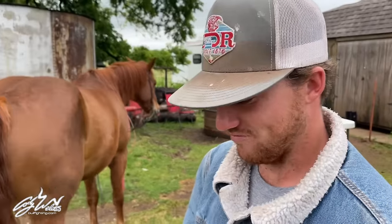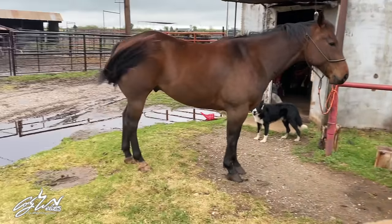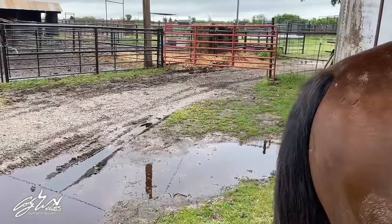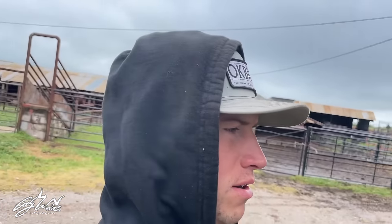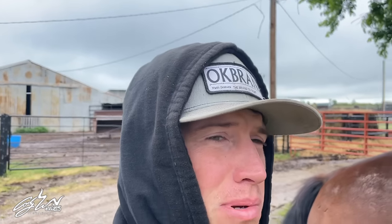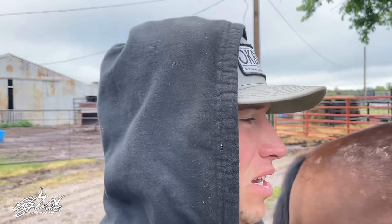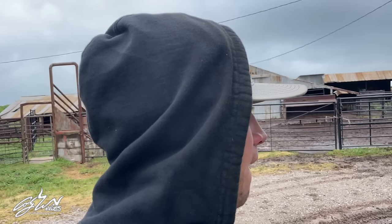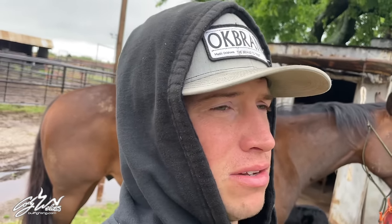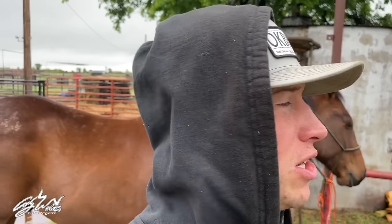Well, Wild PJ showed up. We got one heck of a rain last two days, so we are kind of on pause, but not really, because today, Thursday, they are showing up with everything from the feedlot. So getting the fence completed, getting the bunks finished.